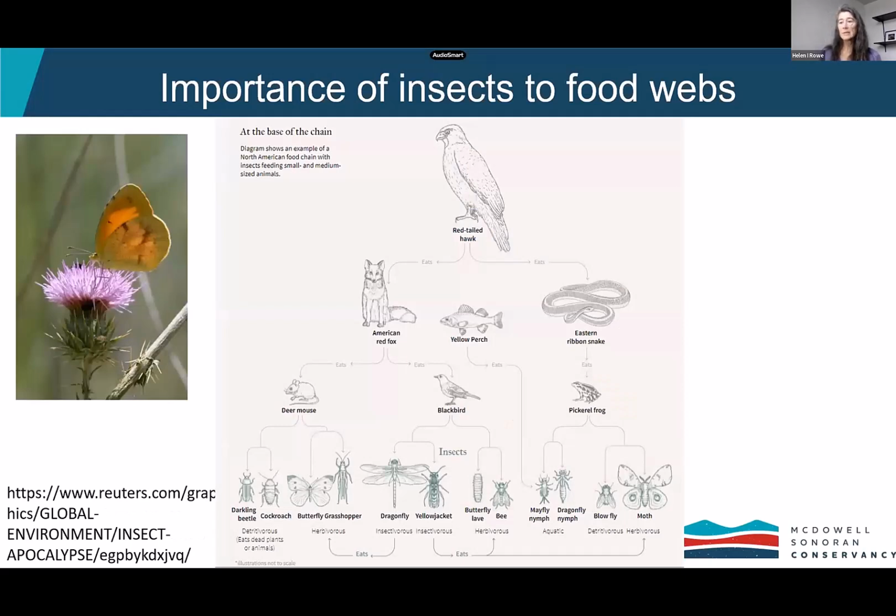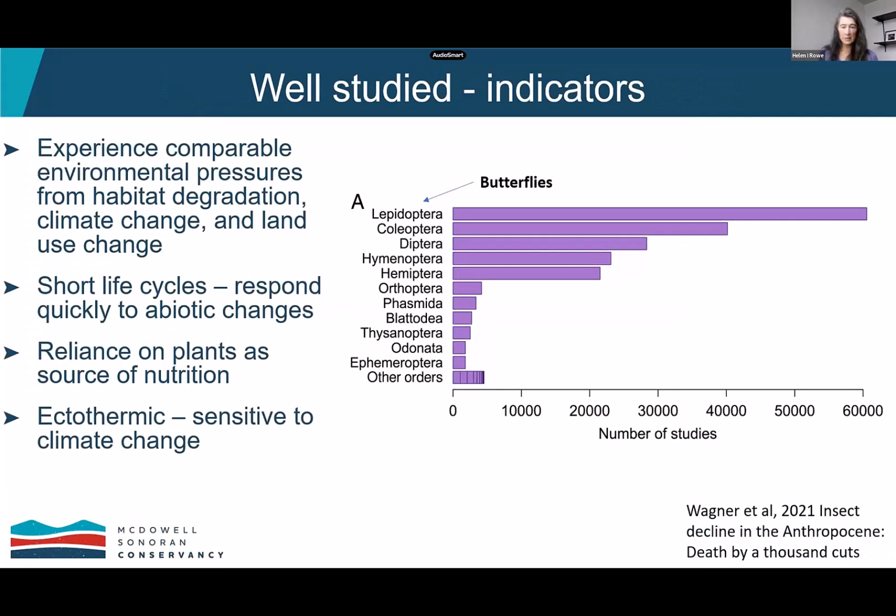So insects are very sensitive to a lot of these stressors, and I think that's why they think that these have been declining. Insects are obviously very important to food webs. They're also important in nutrient cycling and pollination and many other vital aspects. Butterflies are some of the most studied of the insects, and this is because they're a little easier to study. They're a little more distinctive between species. They're attractive. People like them. Also, they come out during the day, which makes them easier to study.